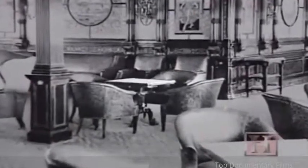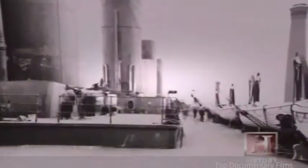They were somewhat pedestrian, oddly enough. I've never understood why they didn't try. They had the opportunity with Olympic and Titanic to do something very different. And they went for the very same patterns, the very same fabrics, the very same carvings in some of the public rooms that could be seen in some of their earlier ships.